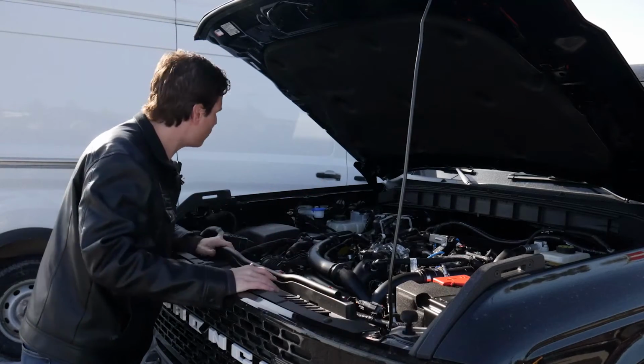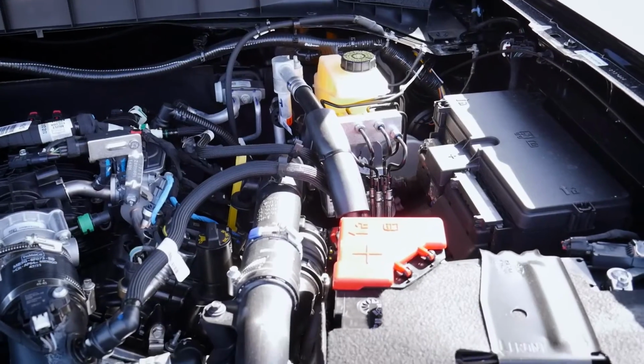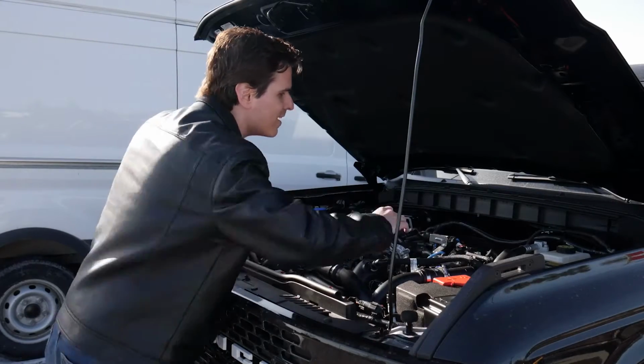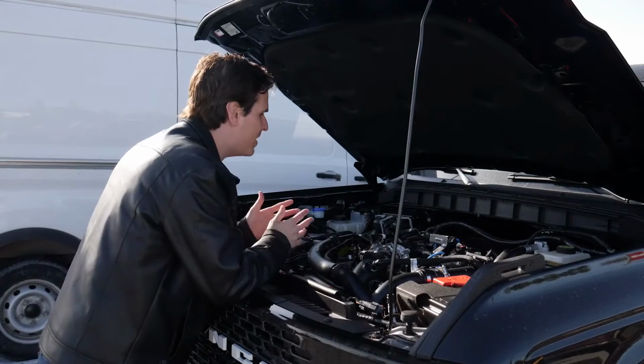But easy access to a few things, so we can easily top up fluids along the very top side. Easy access to the battery in case we need to give people a jump. And then we've also got easy-ish access if we need to change our chequer oil ourselves. So overall, this thing is fairly nice.